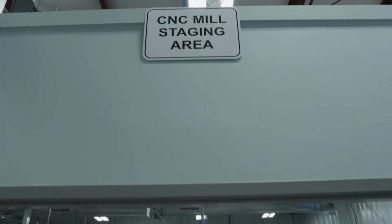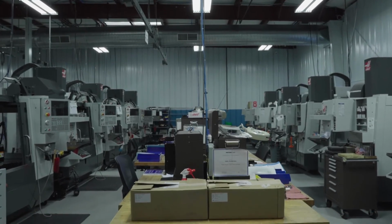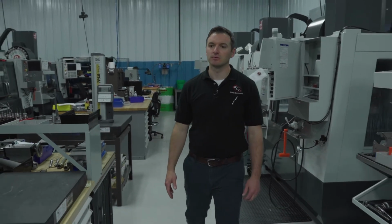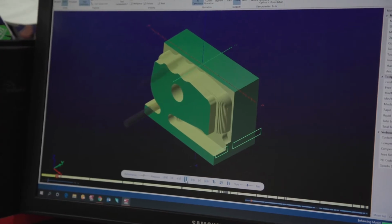We're now in the CNC milling area. We have 10 Haas machining centers that we've invested in, all multi-axis capable. So those complex geometries, 3, 4, and 5-axis milling, all done in this area.